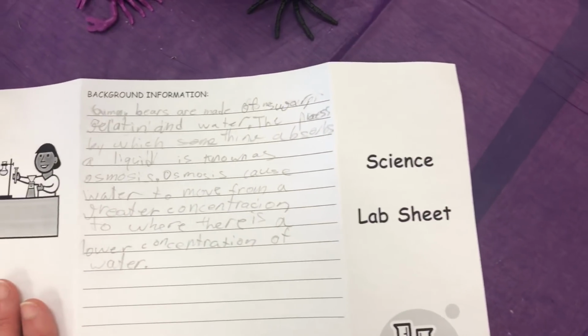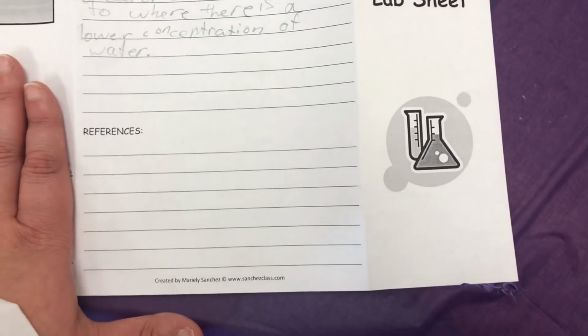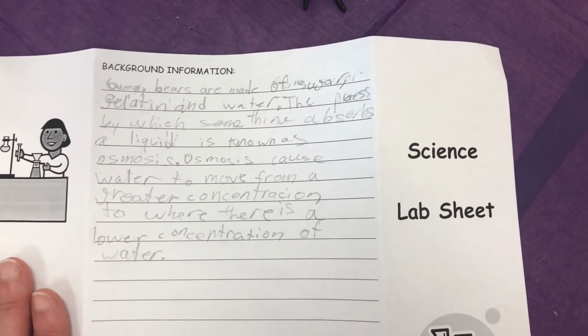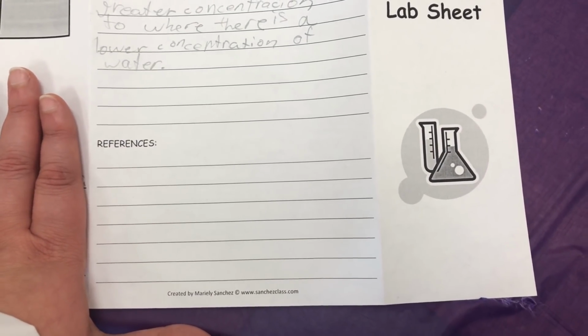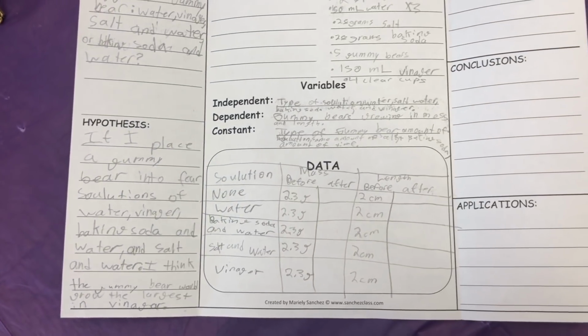On the back of the sheet, the students did some background knowledge and information. And we got to list our references where we got the information from. But the references, most of them, especially what are the ingredients in a gummy bear, came from the ingredients on the gummy bear package. So we'll put that on there. But yes, we make sure we did background before we formulated our hypothesis.